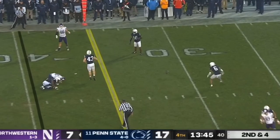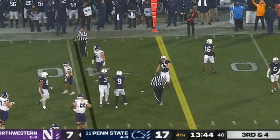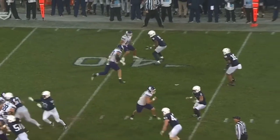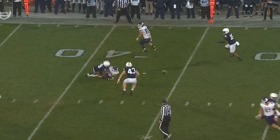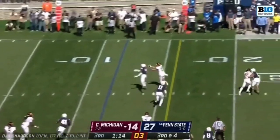Little pick play. The intended receiver was Navarro. Again, he's looking for a flag. It's a really good job by Joey Porter getting underneath. Now, will they be in a tough spot to punt it?